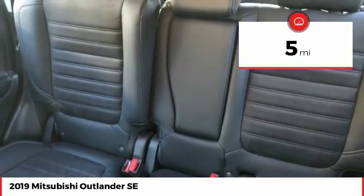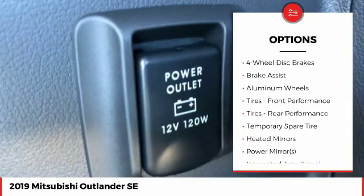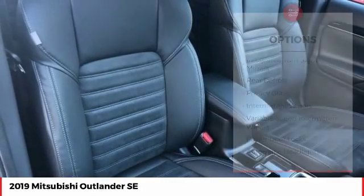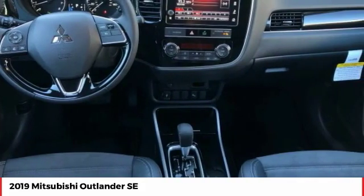Here are some of this vehicle's great options: stability control, traction control, keyless entry, steering wheel audio controls, anti-lock braking system, backup camera, Bluetooth, leather-wrapped steering wheel, driver airbag, adjustable steering wheel.